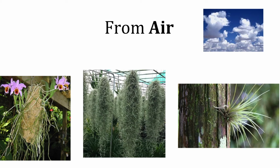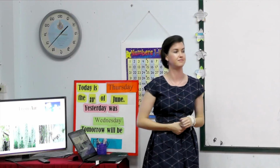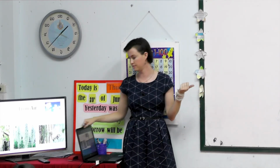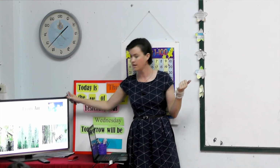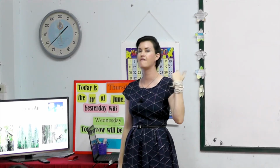What about these plants and flowers? They're hanging. It looks a little bit like dirt, but this is a piece of wood. So they're getting their nutrients all from the air, all around them. And this plant is growing on some wood. It's a little small one. It's getting its nutrients from the air. Some plants get their nutrients from the air. So we have from the soil and from the air. They can get their nutrients from the soil and from the air.